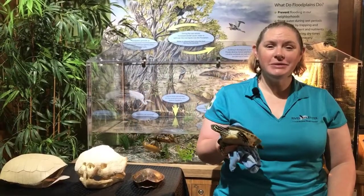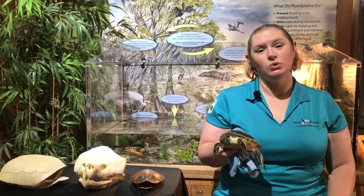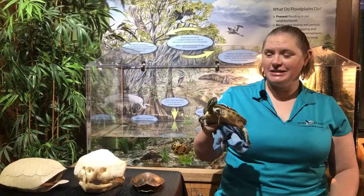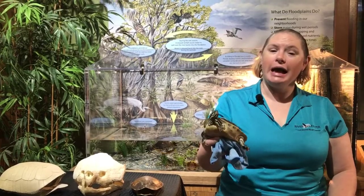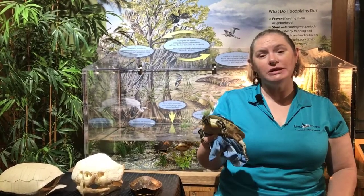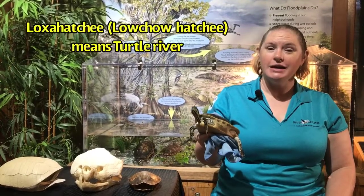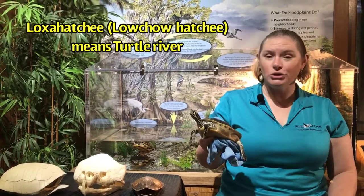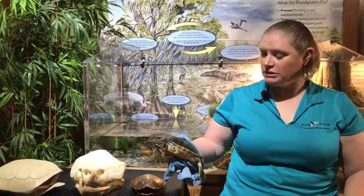Today we are going to highlight four main reptiles whose habitats are found along the Loxahatchee River. This is a yellow-bellied slider. It's a freshwater turtle, and it's special because the river is named after these guys. Loxahatchee is a Seminole word meaning river of turtle or turtle river. So let's get up close and make some observations.